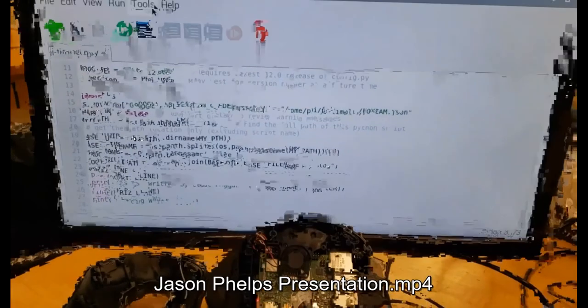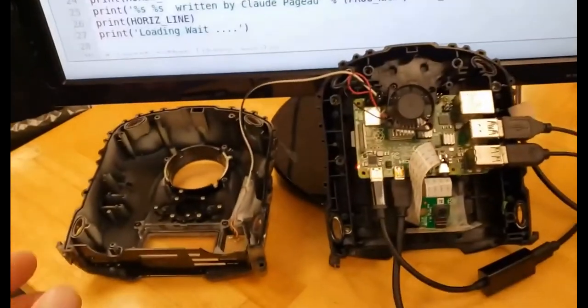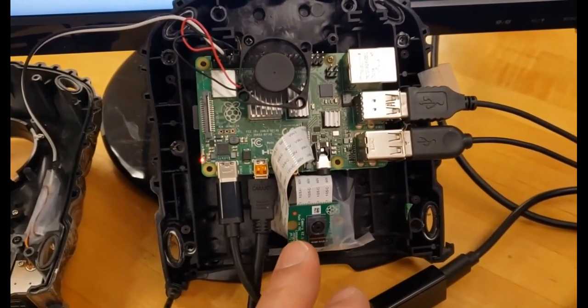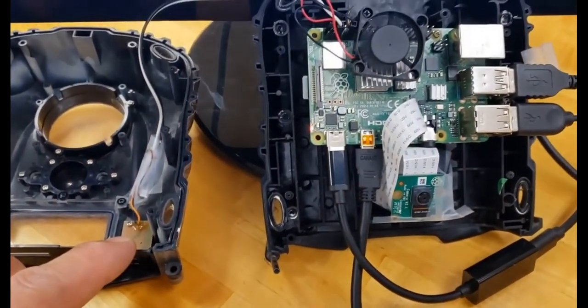Hi there. So this is my project. I called it Fox Cam. Utilized an old trail camera casing and added a Raspberry Pi with a camera. I also attached a fan and recycled the power button off of the old trail camera.